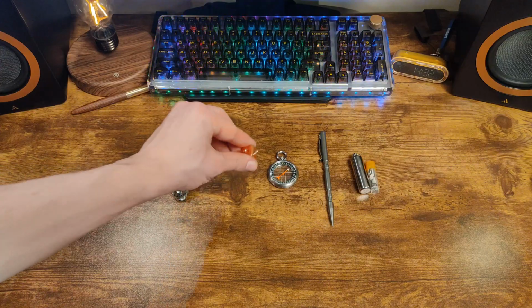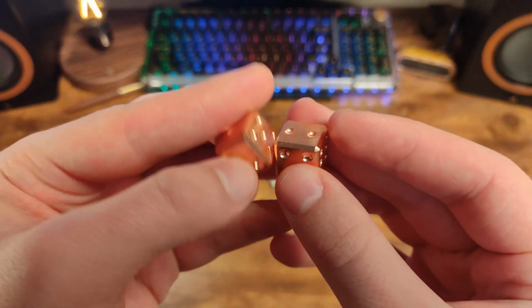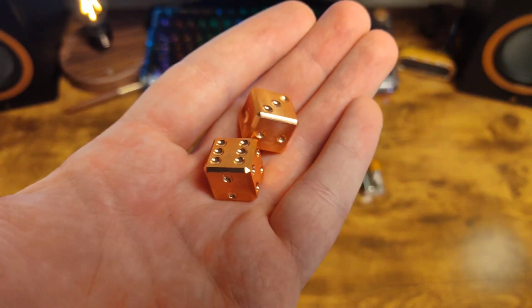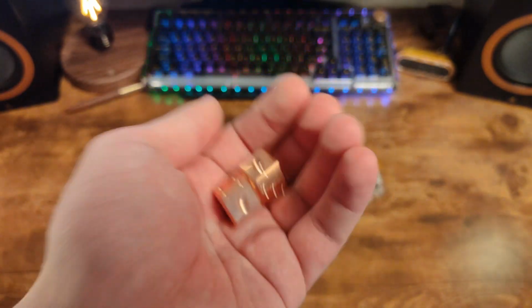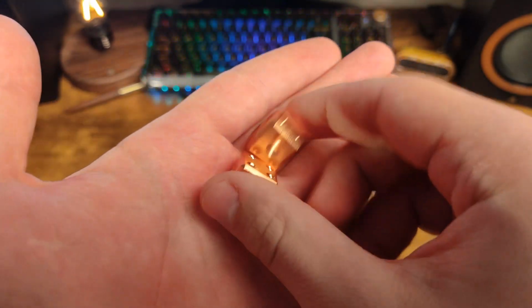The next item is Pair Dice, Copper Dice Set. These copper dice are not only functional, but also aesthetically pleasing, making them a great addition to your gaming arsenal. Each die is crafted from a single piece of copper and measures 15 mm by 15 mm by 15 mm. Precisely machined on CNC machines, the edges and corners are perfectly even, ensuring a fair and balanced roll. The copper gives the dice a pleasant weight, making them especially enjoyable to use.